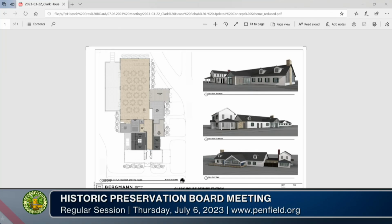Well, that's why I was hoping we would have the pictures to look at, and unfortunately we don't. So we'll have to wait till the next meeting when we have them to comment on it in more detail. And in the meantime, I can ask them what the pitch was that they're proposing.